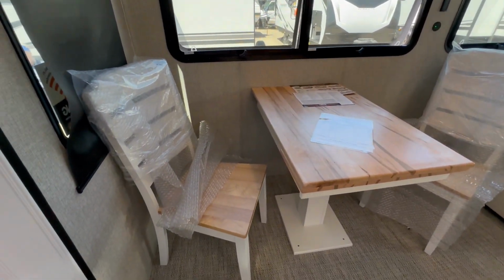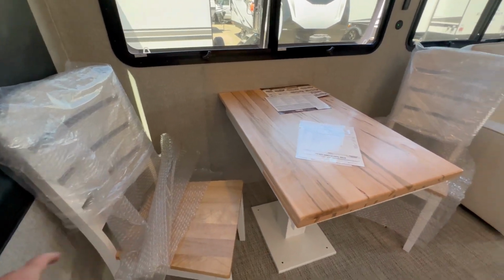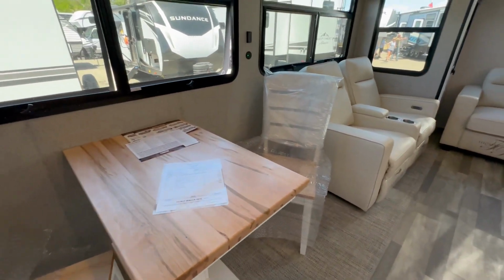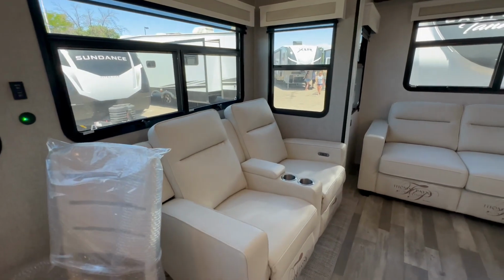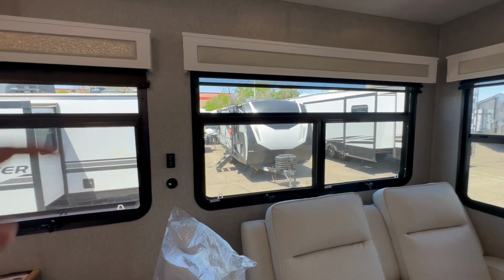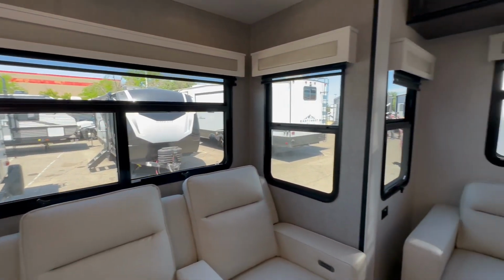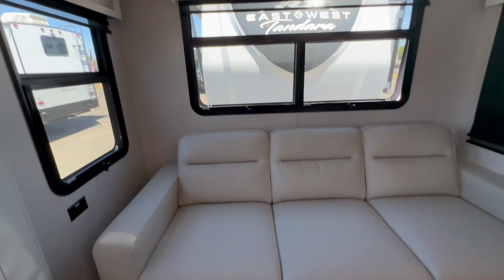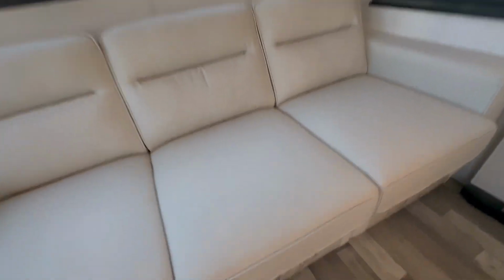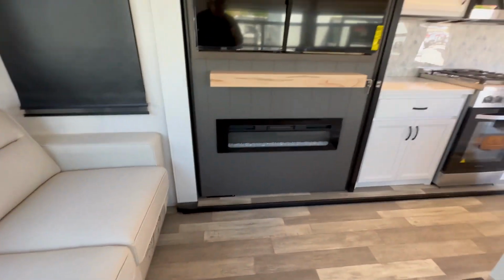So table and chairs pretty standard, although we prefer the booth bench ottoman style thing. These Thomas Paine couches were really comfortable. Not huge as in tall windows, but a lot of natural light coming in here. All frameless windows. Assuming this is a fold-out couch and hide bed.